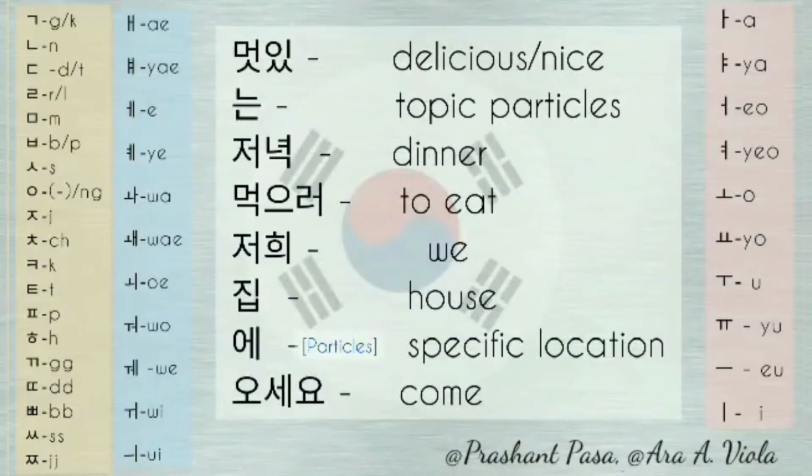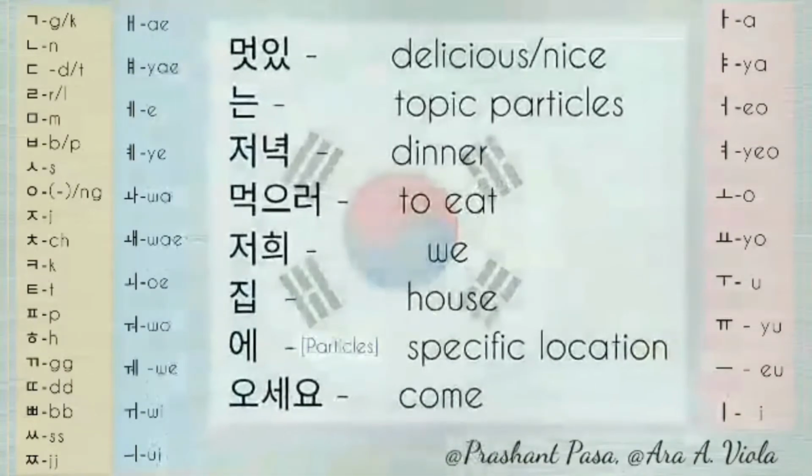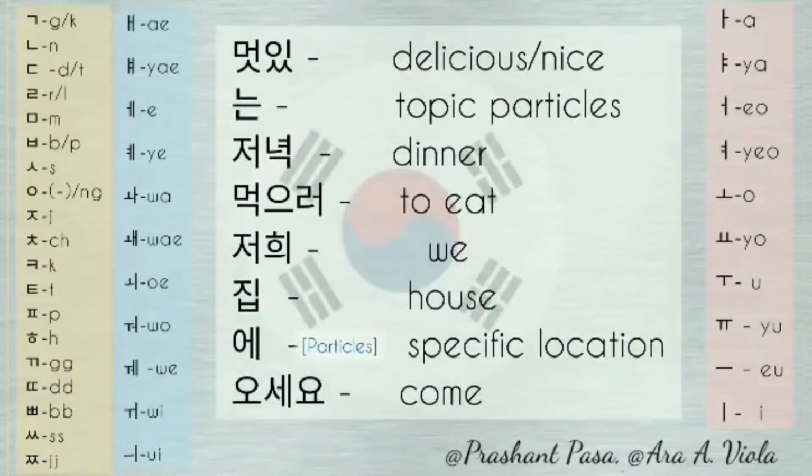Here, 맛있는 means delicious, 는 means topic particle, 저녁 means dinner, 먹으러 means to eat, 저희 means we, 집 means house, and 오세요 means come.